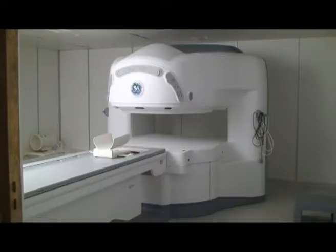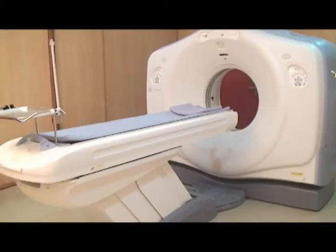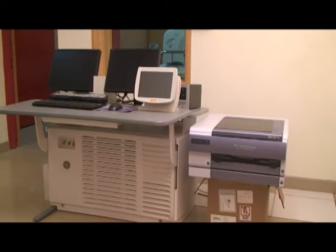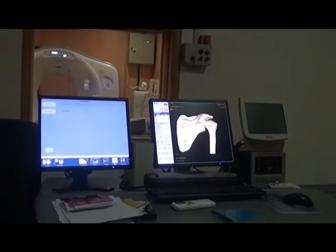For example, in radiology, we have an MRI, is 1.5 Tesla. That's one of the highest you can find here. And we also have a 64-slice CT scan. While we have a 16-slice CT scan as a backup, and in most places a 16-slice CT is what you get, we have that as a backup here because we have a 64-slice.